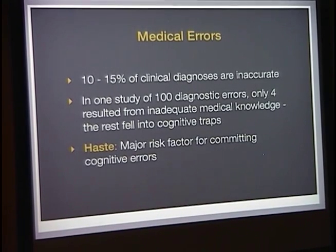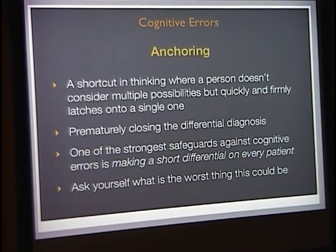10-15% of clinical diagnoses are inaccurate. In one study of 100 diagnostic errors, only 4 resulted from inadequate medical knowledge, and the rest of these errors fell into cognitive traps. And the major risk factor is being rushed. There are really at least 50 different cognitive errors. I'm going to go through about 8 of them, but these are the most prominent in medicine.